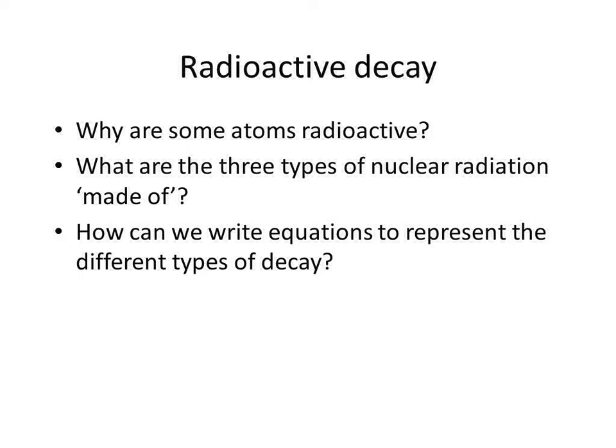Number 2, what are the 3 types of nuclear radiation made of? Last year we learned about the existence of alpha, beta and gamma radiation. Today we'll learn what they actually are. When we talk about them, you've probably got a picture of something in your head. Today we'll learn what you should actually be picturing.